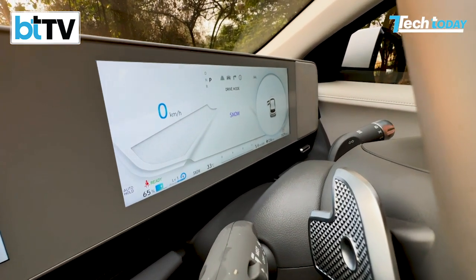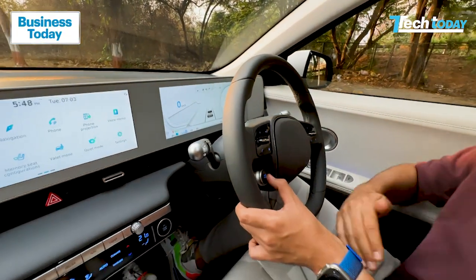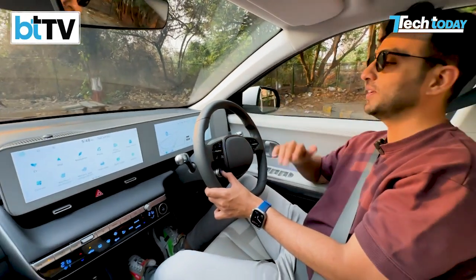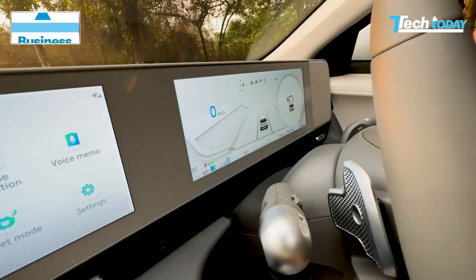Now, I don't think for a long time I'm going to go anywhere near snow, especially after our recent Euro trip and Barcelona and Mobile World Congress. We're going to be in the sweltering, humid weather of Mumbai. But if I press drive mode and I come to normal, honestly, the car does a fairly decent job.